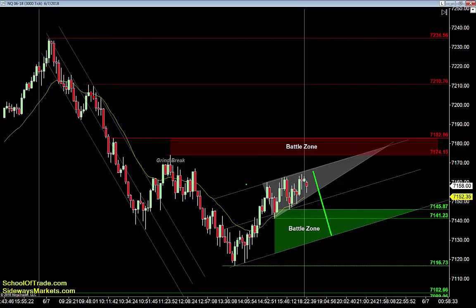Now, I've lined up these highs with those lows, and I've created kind of a hidden trend line here. That trend line really doesn't matter. All that really matters is that prior swing right there. The trend line is really just dressing right now. Maybe it holds, maybe it doesn't. I wouldn't put my career on it, let's put it that way. It looks good. We'll see if it holds.